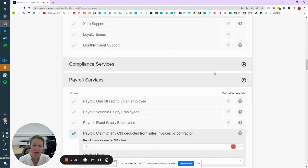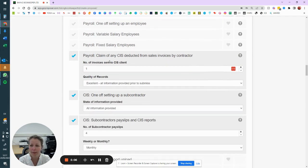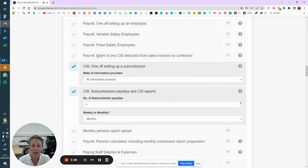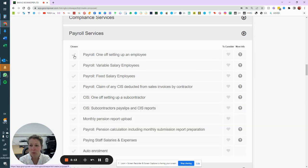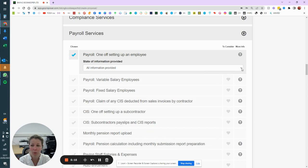The client doesn't need any Zero support because they will receive free training on how to produce sales invoices. But this client says there are 6 employees. It's a new business, so we need to set up these employees. So we're going to require all information, either a P45, but because the business starts in April, probably we will just need a starter checklist and, on top of it, the employees' email addresses.